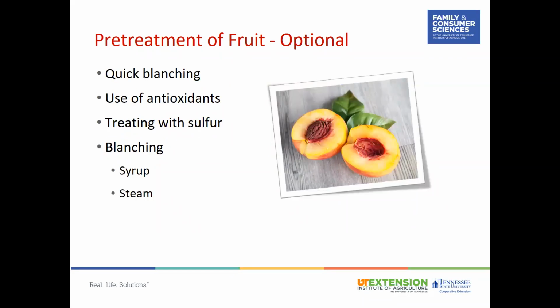So there are a couple of ways to blanch to pre-treat fruit. There is what's called a syrup blanching, which involves blanching fruit in a heavy syrup. It makes the fruit almost like candy. It changes the texture and the natural flavor of fruit. There is also some destruction of vitamin A and C due to the heat.